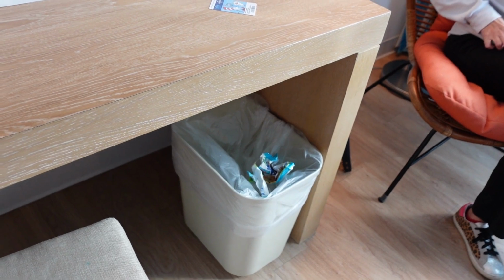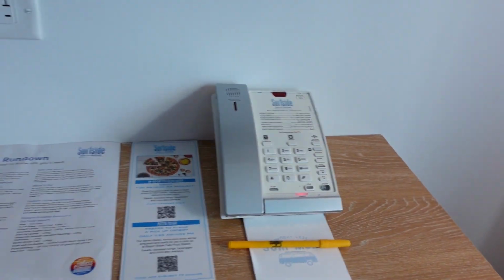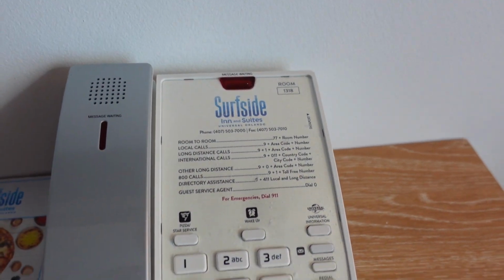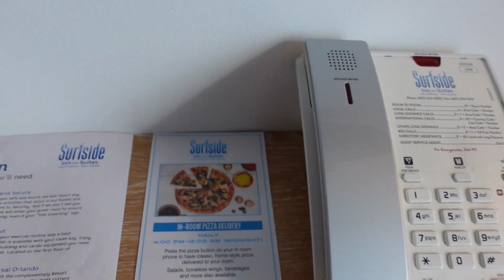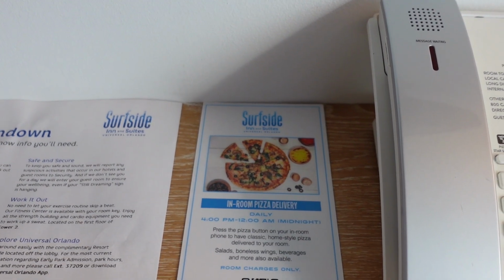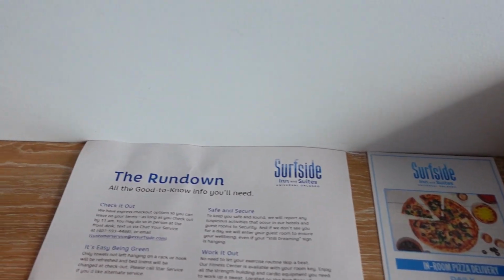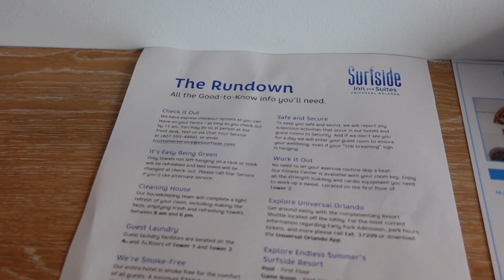And then your trash can. And then, of course, you've got your telephone. Got your information there, kind of an old school telephone. The only type of food they have here in room is pizza, which they do from 4 p.m. to midnight. And then just a rundown of different other amenities and information here at the hotel.